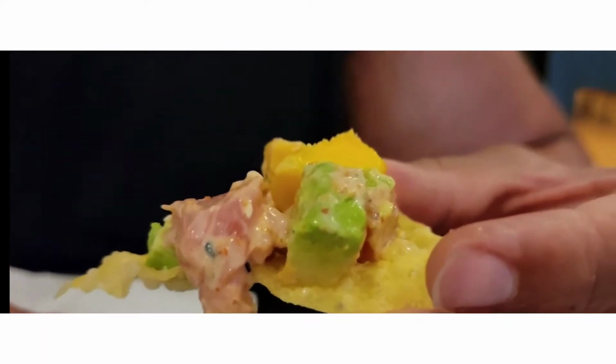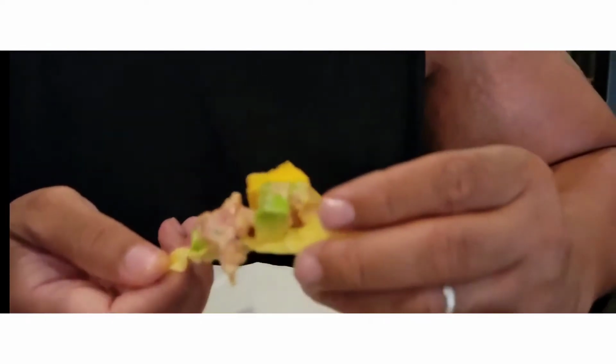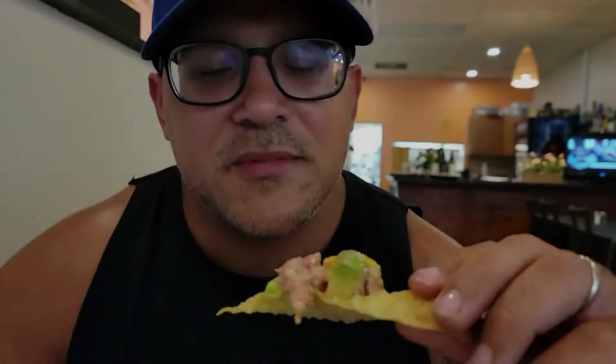Mmm, that is delicious. Definitely go get this. What makes this so delicious is it pairs well with the mango and the avocado and the tuna. The ahi tuna tastes so fresh and milky. This is probably the best I've ever eaten. Perfect combination of flavors, and it just melts, almost dissolves in your mouth. Here we go, bite. Thai Valley Kitchen.